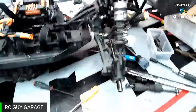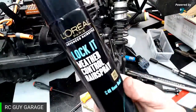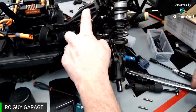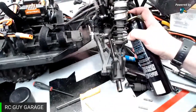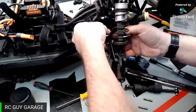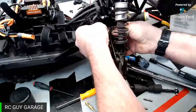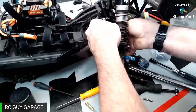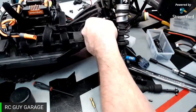You know what? I should do the hairspray on this one. So I use this stuff right here. It's just called Lock It. And what it does, you spray it on an area like this, and it allows you to slide on, let's say, a rubber boot like this very easily. Watch it not, because I'm saying this right now on live. But it allows you to normally slide the boot on very easily, and then it will actually lock it down.